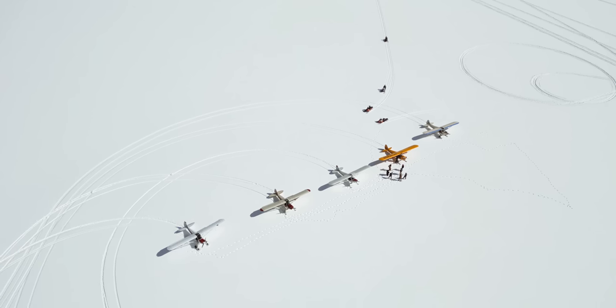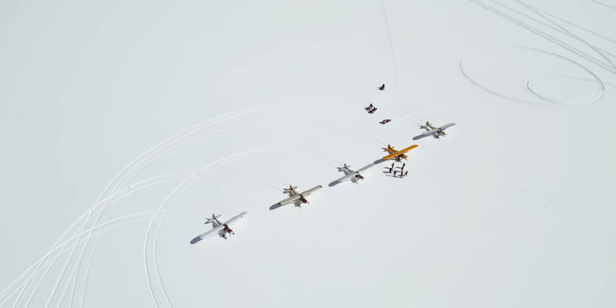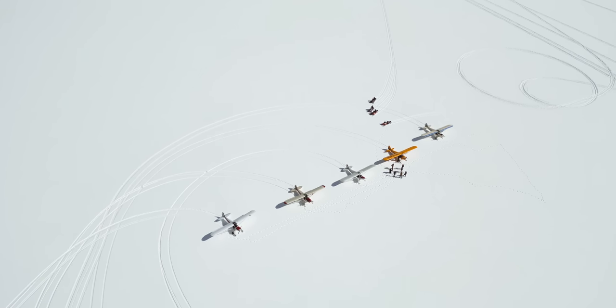So the Cub usually cruises around 85 miles an hour. When you're cruising down the lake, it's not uncommon to see snowmobiles going much faster than this. Every now and then they'll leave you in the dust.